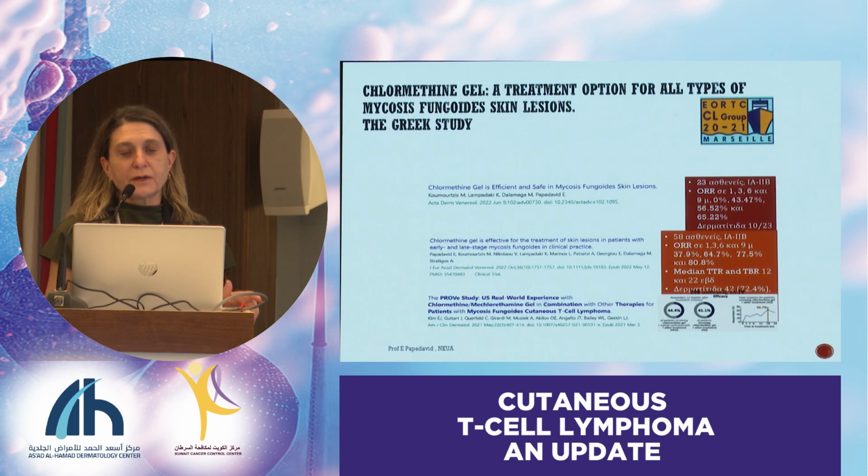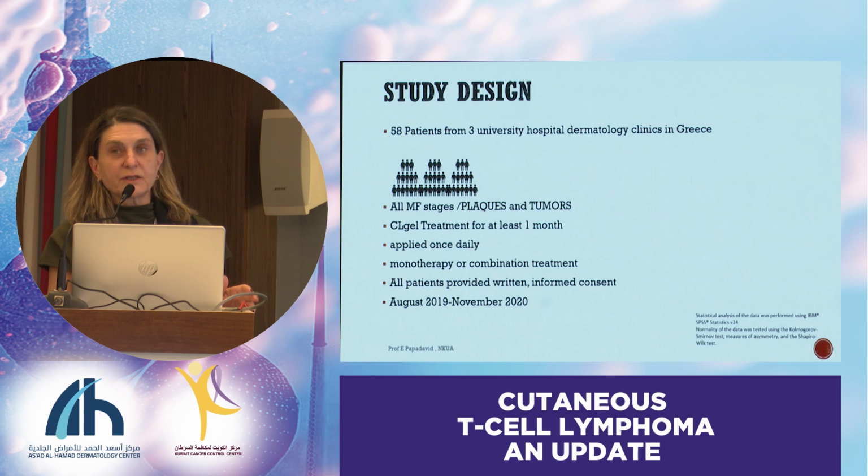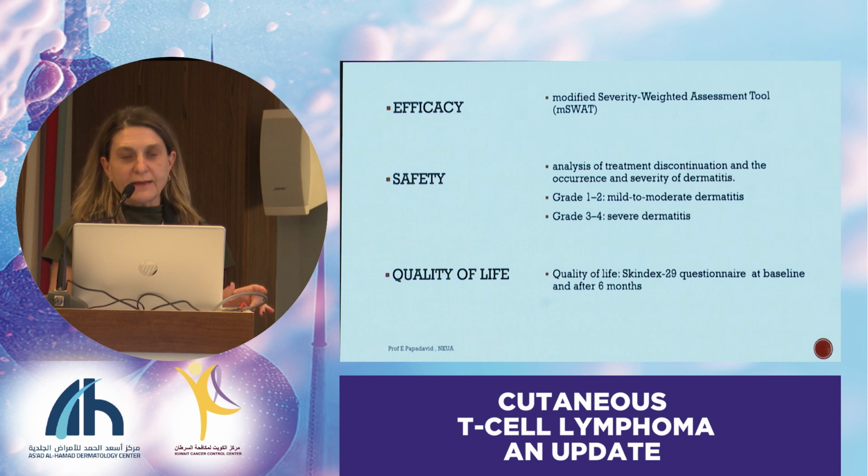And we tried to gather our experience, and we had two publications, one in 23 patients and one in 58 patients in 2022. And these were from 3 university hospitals in Greece, and it was patients with plaques and tumors. And the gel was applied once daily. It was either monotherapy or combinational therapy. And we assessed efficacy, safety, and quality of life.